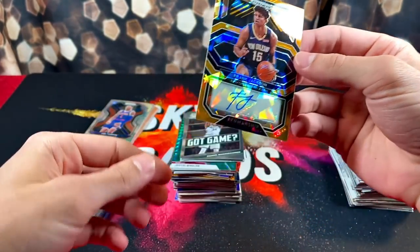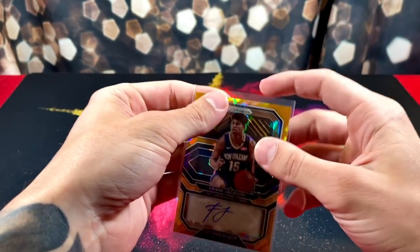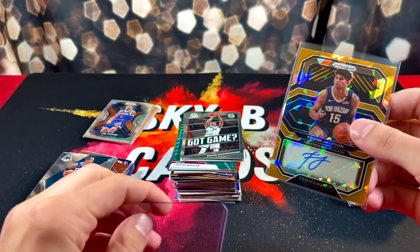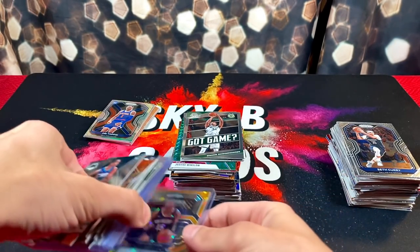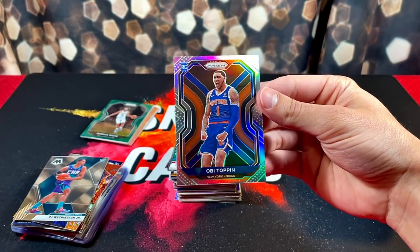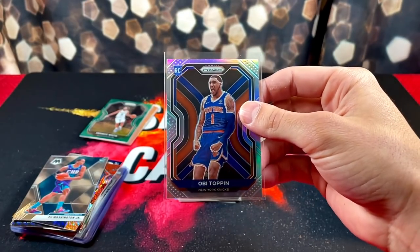Two autographs. Frank Jackson. Not really the best autograph or the autograph we were hoping for, but it's an autograph. It's a nice silver right here, though. Silver Obi. Finished the season pretty strong for them, for the Knicks.